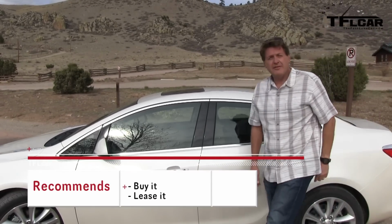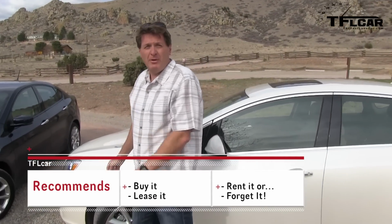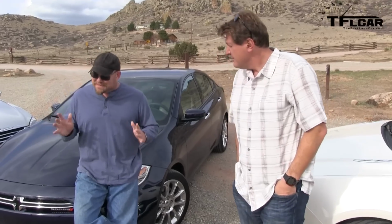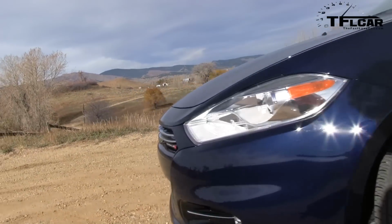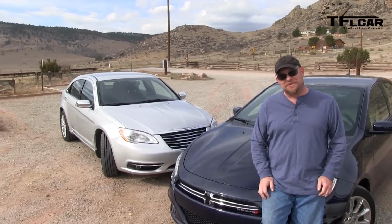On the TFL scale of buy it, lease it, rent it, or forget it, I'm going to give the Buick Verano Turbo a definite buy it. This one, well, I'm going to give it a lease it because there's just not enough power to make me smile. How about you, Nathan? You know, I'm always about power, but in this particular case, things have changed. Yes, this only has 160 horsepower, the least out of all of them, but it is the most fun to drive, and it's an engaging car. So I say, for the Dodge Dart, buy it. How about the 200? The Chrysler 200, it's the most powerful rental in this group.